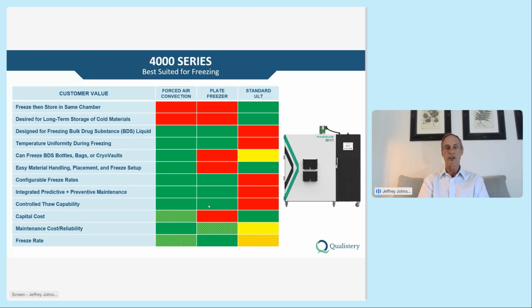Again, integrated predictive preventative maintenance, as you see on commercial industrial machines, standard on the blast freezer and the plate freezer. A ULT, now it works till it breaks, and when it's broken, you get an alarm and you quickly run out there, move everything from the broken freezer into the spares that you have to have because you have to plan around these breaking.